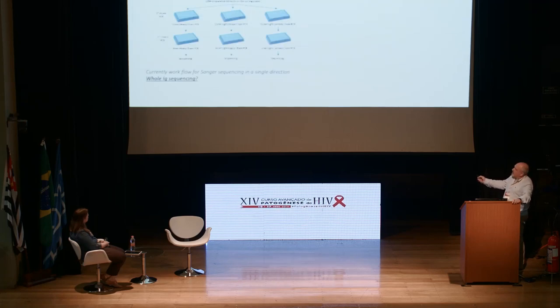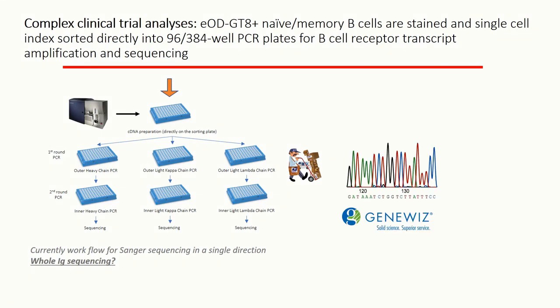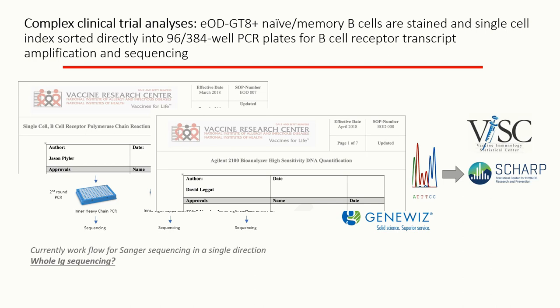Again, we then take that cDNA and we do our 6 PCRs for heavy and light chains. And we give it to another man who then takes it to a company that's going to sequence it for us. And that's this company, GeneWiz. And then we send it to a statistical center because we need good bioinformatics. And this is the statistical center that is based at the Bill and Melinda Gates Foundation. And again, we have lots of SOPs for that.